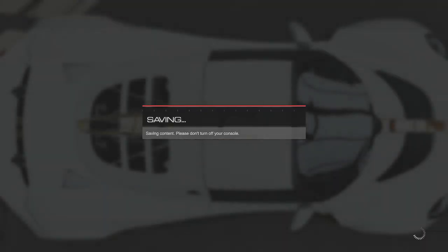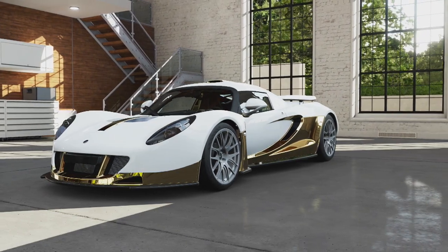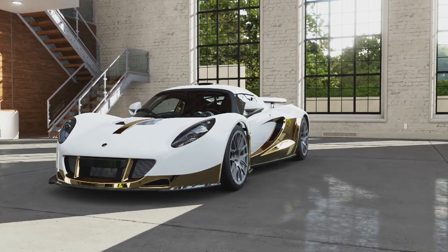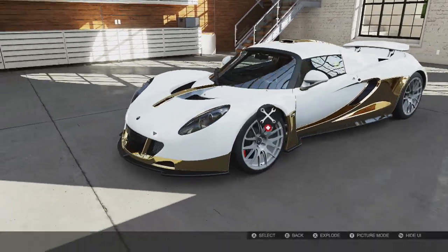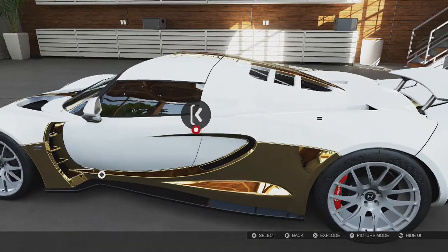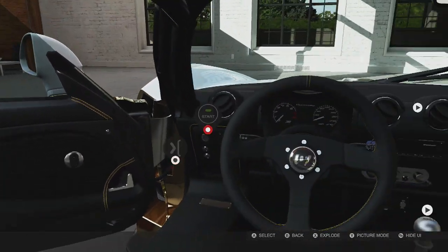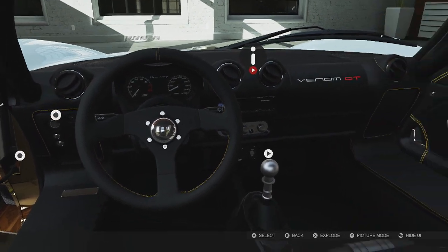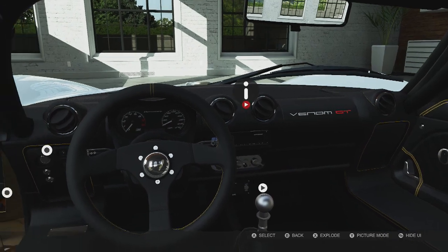But yeah, before we even attempt to race this thing, we are heading straight to the test track to drift the hell out of it. Hello, game menu. There we go. Actually, wait, let's take a look at it in Forza Vista first. I know, epic voice crack. But, all right, open up the door. Oh, wow, the door jambs are even gold. That is insane. Wow. I mean, yeah, it's a Lotus in here, but it's one crazy Lotus.